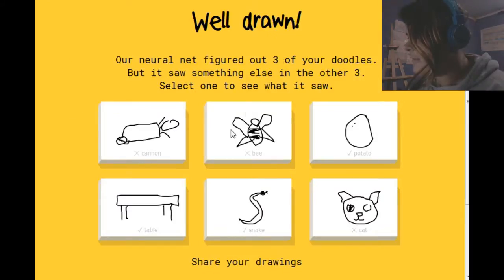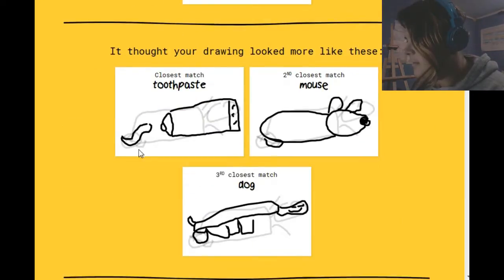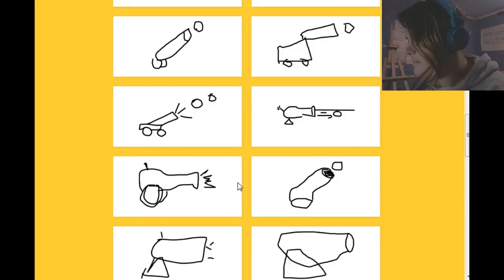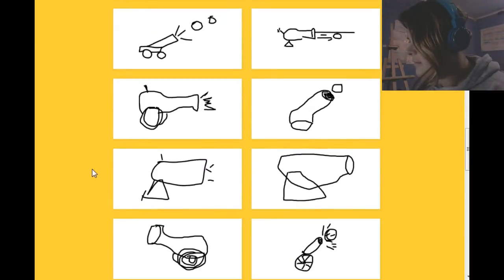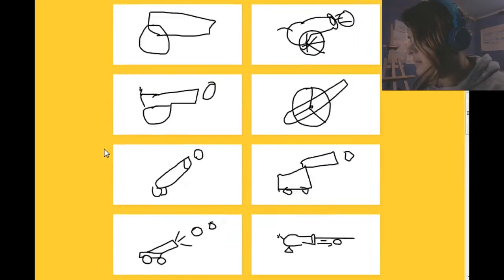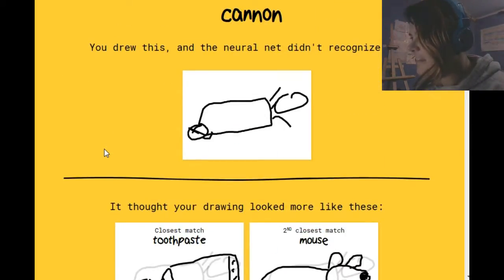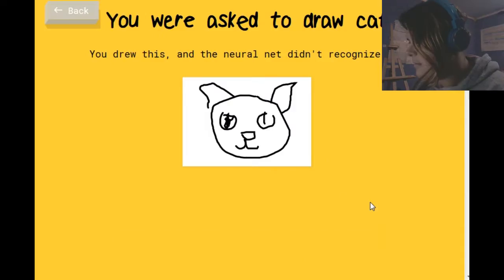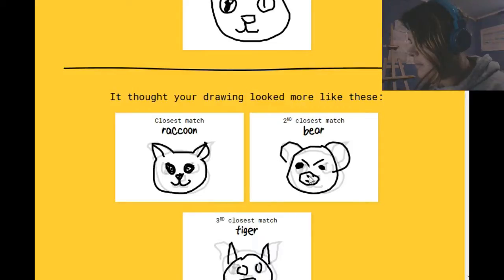Hold on. Our neural network figures out three of your doodles. Oh, come on, what the hell? What is a cannon supposed to look like? Oh, mine were like that. That one is pretty cool. It does look like a potato cannon. Okay. What about the cat? Okay, what?